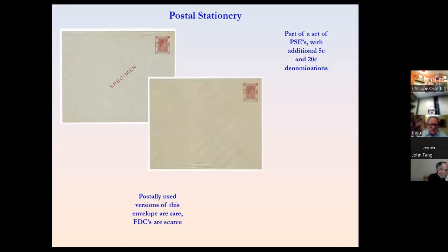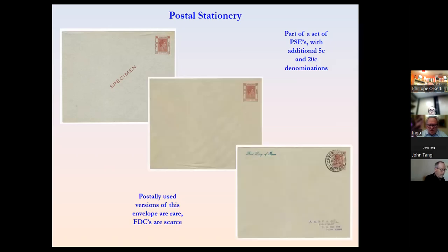But this issue is really, really hard to find used. The 8 cent one, I have seen one back in London 2015. There was a dealer who had one, and his price for it was so outrageous, I just declined. I'm sorry I did, because I've never seen a commercially used version of this envelope. The specimen is probably the easiest one to find. The mint you do see also pretty regularly in auctions.